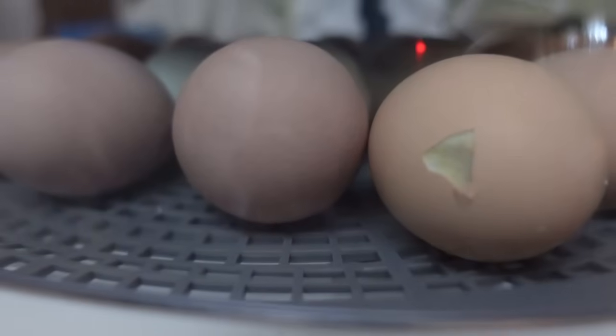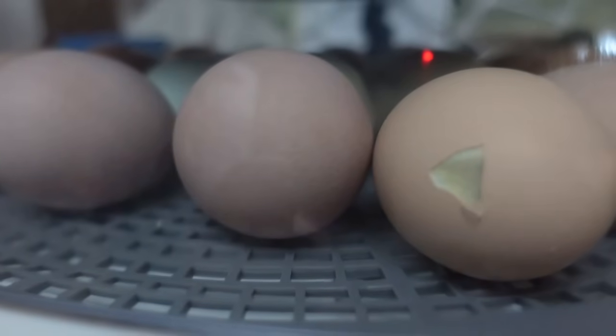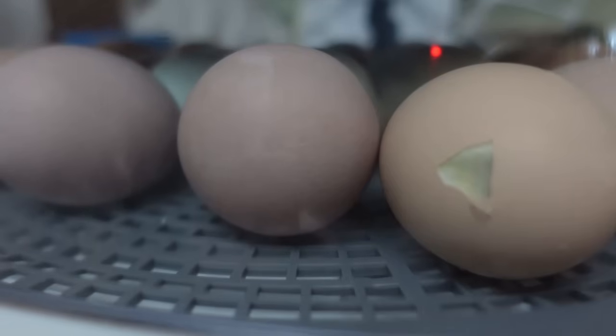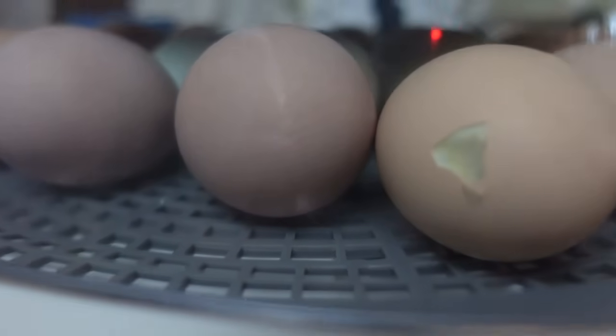All right, David was just looking at the eggs here, and he saw this piece of shell fall off the egg. We've got a little chick pushing and shoving its way around in there. It's now 6:24 p.m. So this is how it's going.